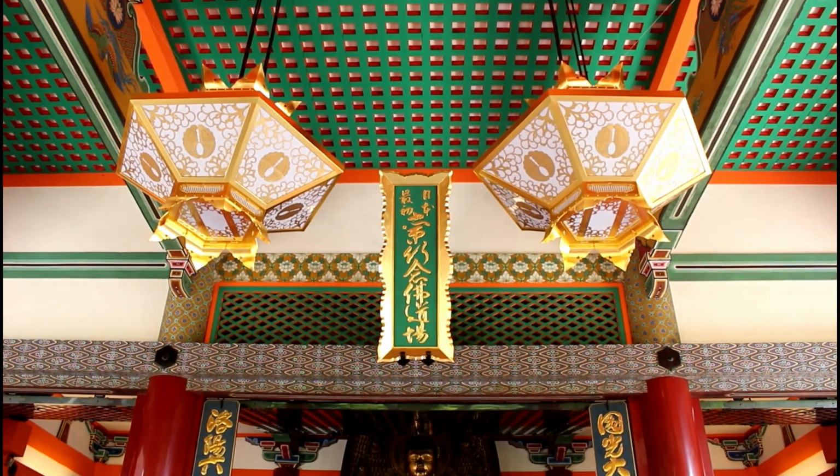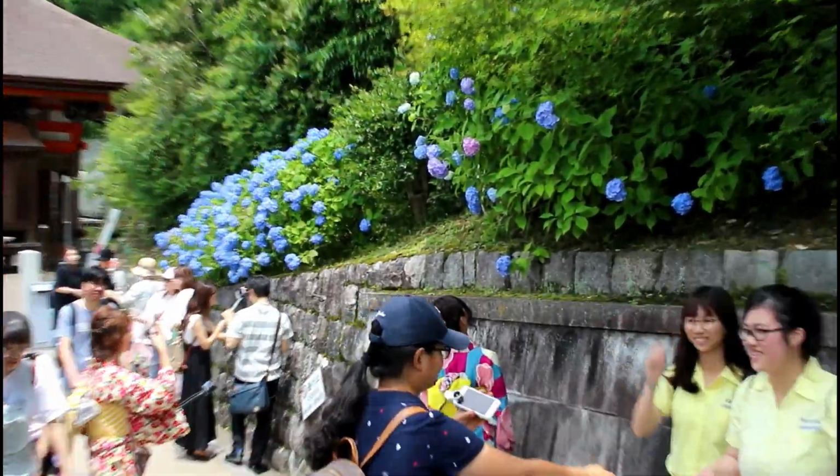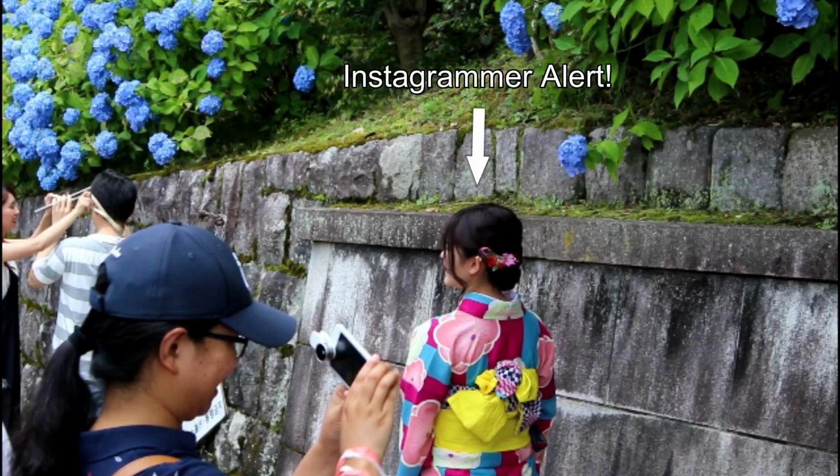If that wasn't enough, Kiyomizudera is also one of the most visited temples for the baby blue hydrangea flowers in bloom, with hundreds of Instagrammers rushing to take the best spots. God damn you, Instagram!